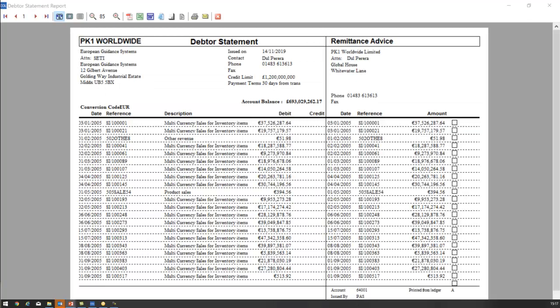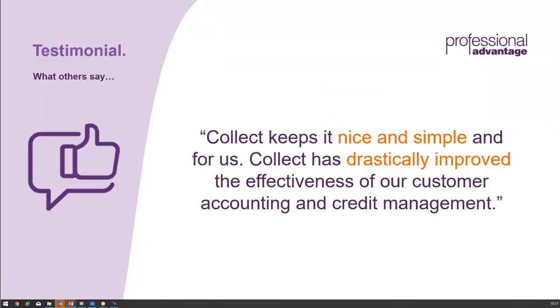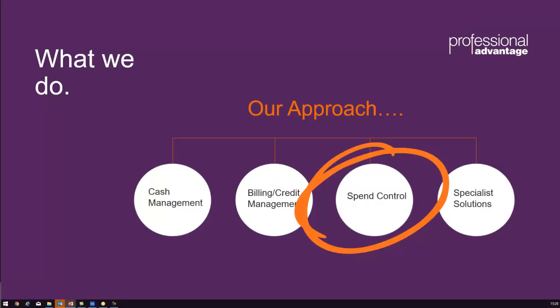Collect also offers the ability to generate statements and letters on demand or as a scheduled overnight or monthly process, and is a complete system for managing debt. It is essential for anybody who needs to ensure that a DSO is kept low or is dealing with customers and needs to ensure that you're always on top of that communication layer on an ongoing basis.